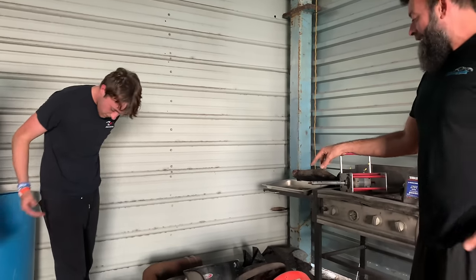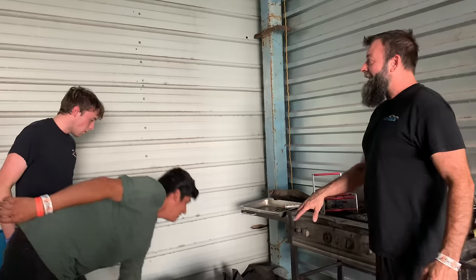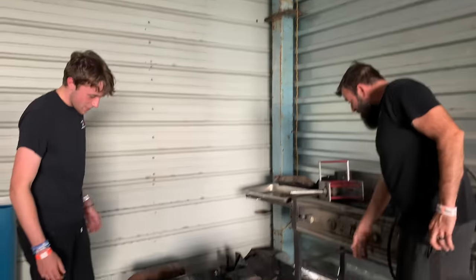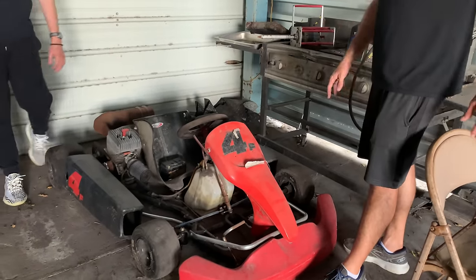This is a KT100 Yamaha. This is what John, the guy that was running the air park, used to run. He said they turned like 15,000. I don't know. If you look at the chassis, it might be like early 2000s or something, but the seat's in the kart. The thing's gone. Yeah, it's just glass.